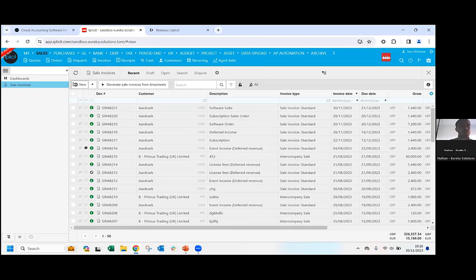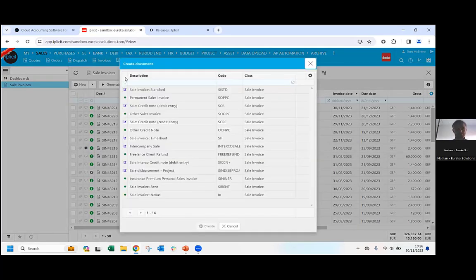If I pop on a new sales invoice, for example, you can see we've got lots of different document types that come up. We can set up document types in the beginning with iplicit, so you might have a different kind of invoice for a different situation. We've got standard, an intercompany sale, a freelance client refund, and ones for sales disbursements. We're just going to go for a standard invoice just now.